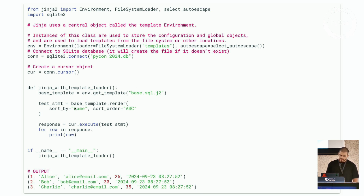Once we have the template, we can render it, and in this case, we're just going to pass a sort by and a sort order. At the bottom, you can see exactly the output. I just had 3 users in my table, but as you can see, it's sorted by name, ascending. So pretty simple, really easy to use.